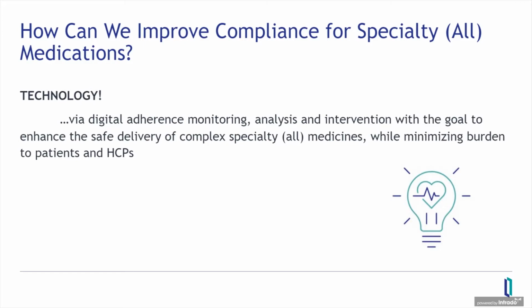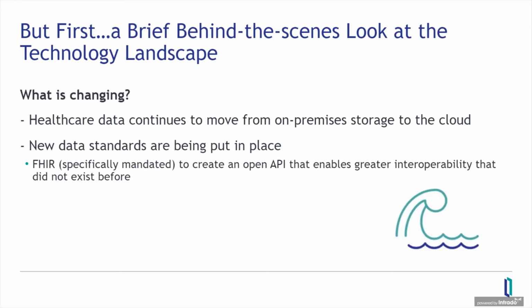So how can we improve compliance for specialty or perhaps even all medications? The short answer is technology. Via digital adherence monitoring, analysis, and intervention with the goal to enhance the safe delivery of complex specialty, and again, perhaps even all medicines, while minimizing burden to patients and healthcare providers. So let's take a look at some of these technologies. But first, a brief behind-the-scenes look at the technology landscape.